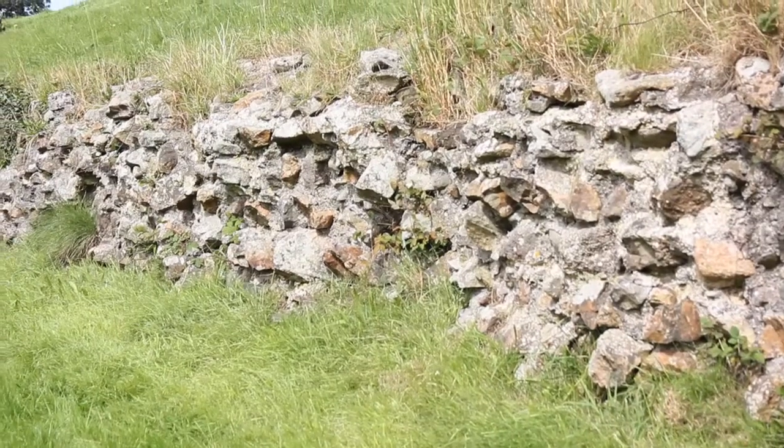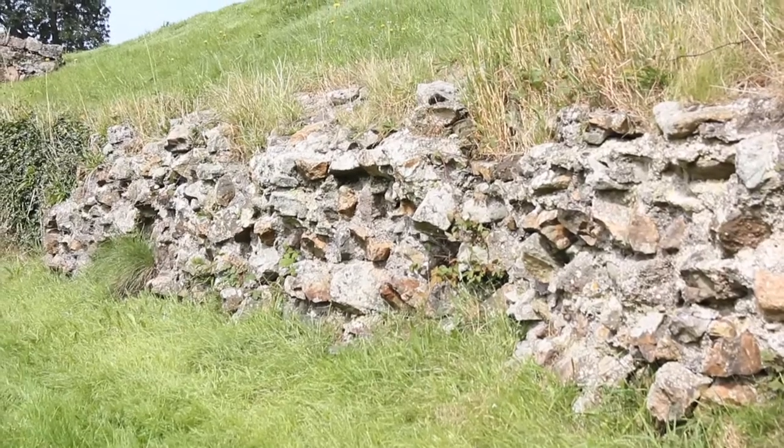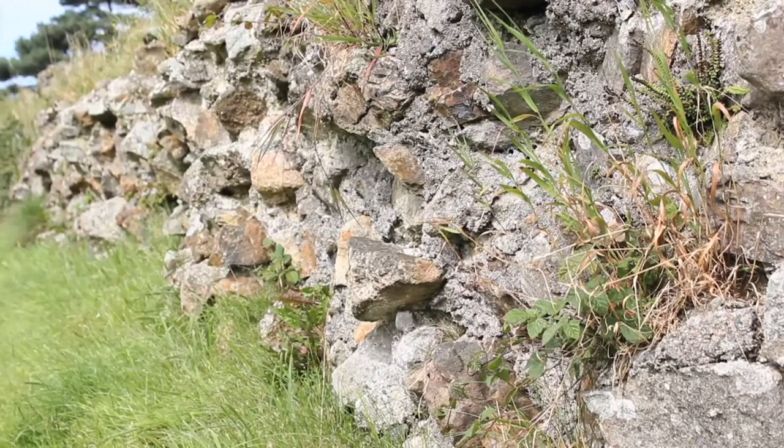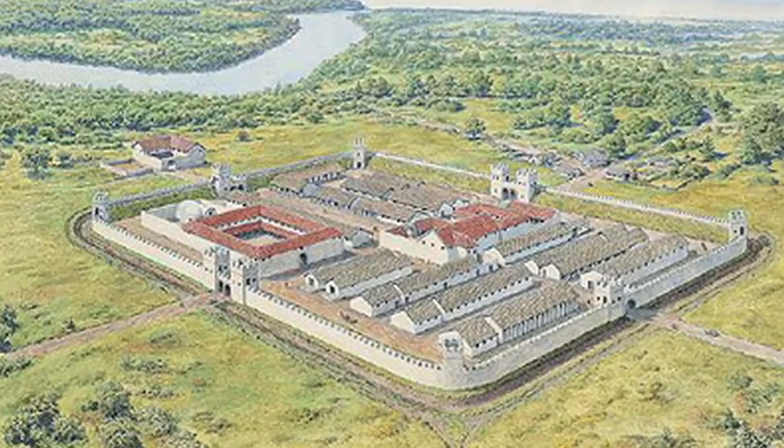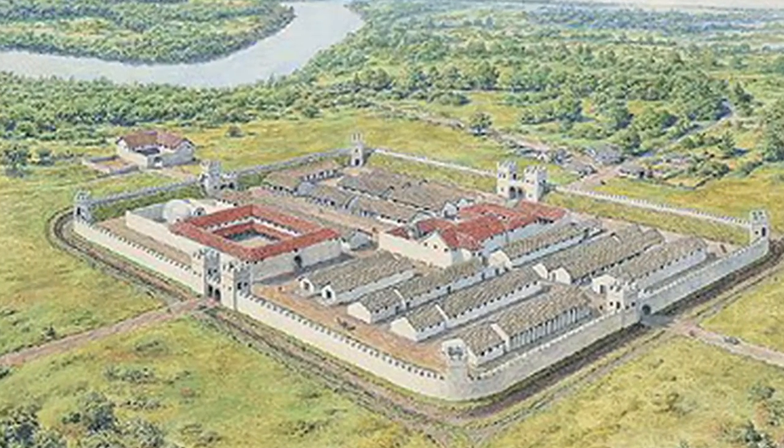So the history is quite complicated. It is, of course, a wooden fort when it's first set up. The rampart is wooden, the buildings are wooden inside. When it's worked, as it were, when it's well established, it is then turned into a more permanent stone-built structure. The rampart is stone, and you can still see that stone rampart, and the internal buildings, especially the commander's house and the main headquarters and things, become stone buildings.